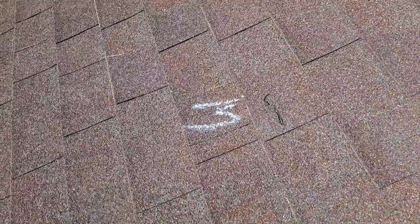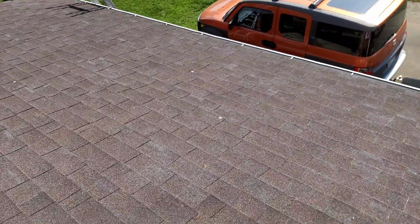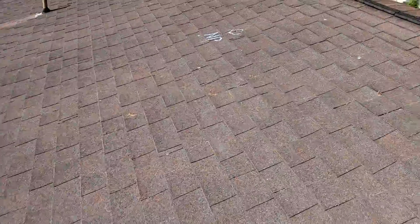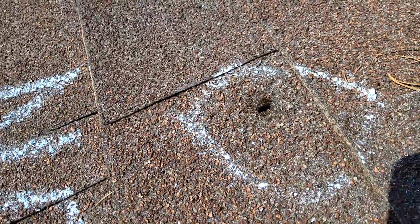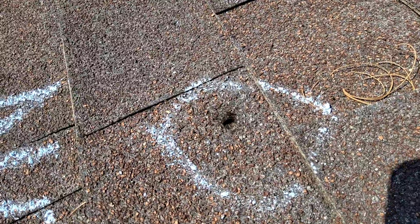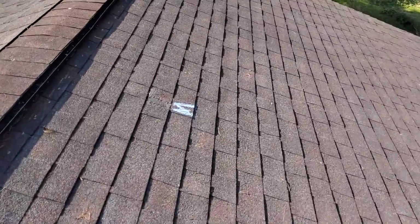Some mechanical damages. And you can see the grain loss here. You can see where that nail is in between the middle and the top of the shingle. There's no nail line there. We do have some manufactured damage.